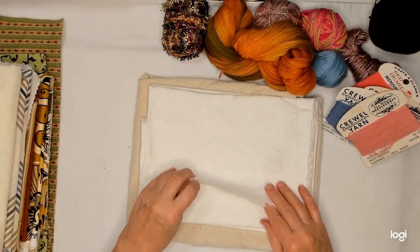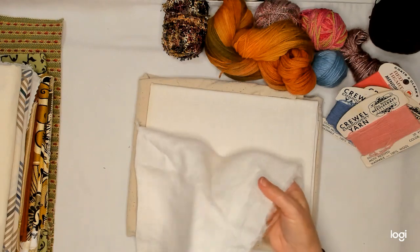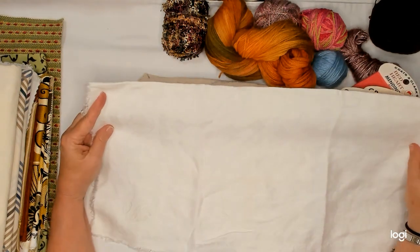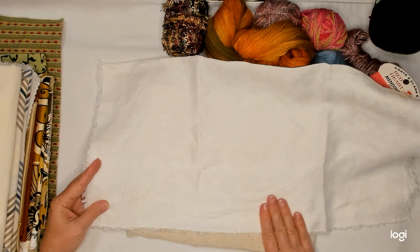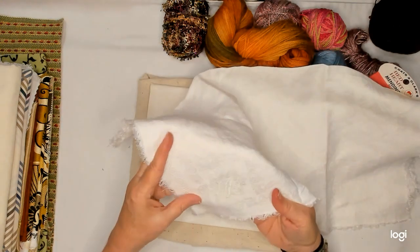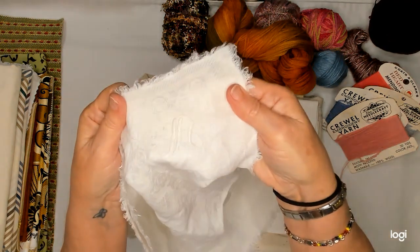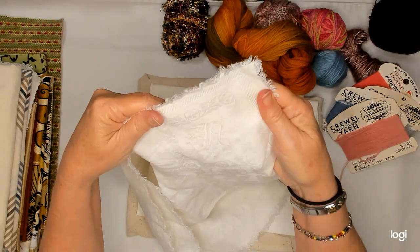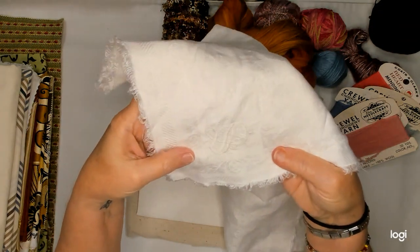And then this, I'm not sure what this was either, but it has an initial on it, and I didn't see that when I got it. It's too big to be a handkerchief. I don't think it was a tablecloth, but whatever it was, there is an initial on here, and I can't decide if it's an A, an H. Sometimes these things are hard to figure out, and I don't know if that's upside down. Can you see it? Or if it goes this way and it's maybe a V or a W.